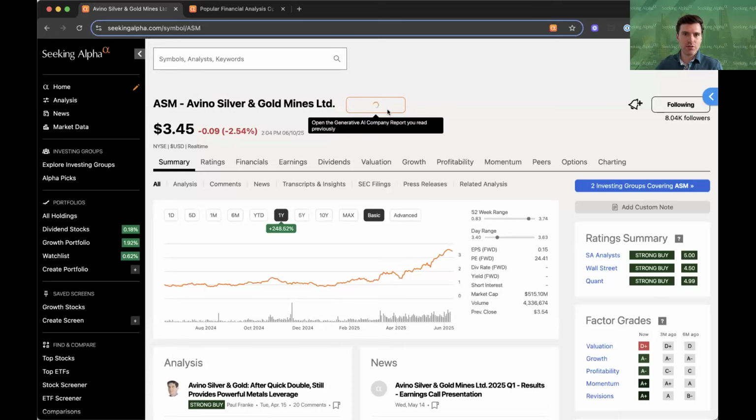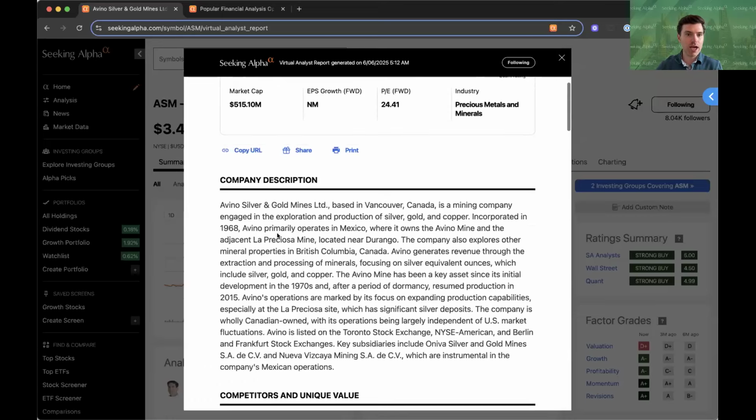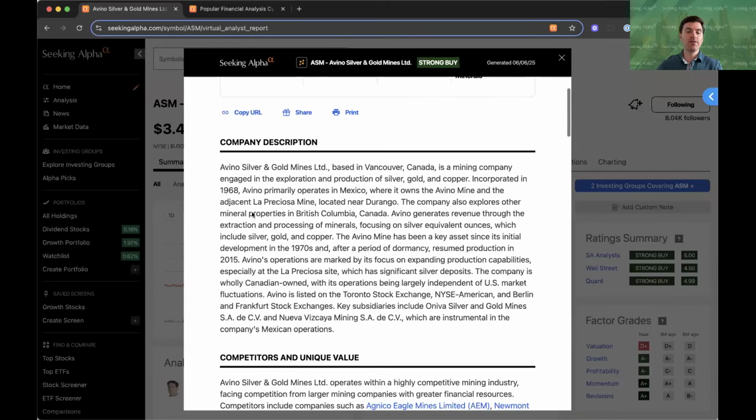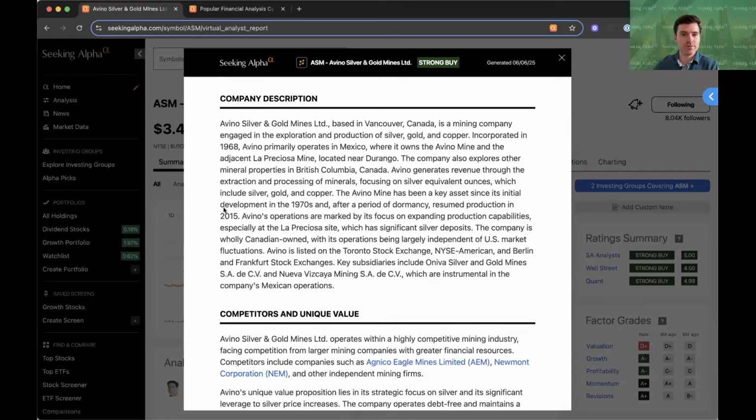And when you click on it, you basically are taken into our virtual analyst report, which is a really valuable, succinct kind of like one pager using our quant system. So the ratings from our quant system, from our factor grades, as well as analysis from Seeking Alpha analysts themselves, and comes up with a really valuable, succinct one pager to give you the information that you need to know about a stock in a very specific and succinct way. I think the big benefit or differentiator of this is we use AI in the ecosystem of Seeking Alpha. So we're not taking this from any other sources across the internet. This is specific to our quant system as well as our Seeking Alpha analysts.